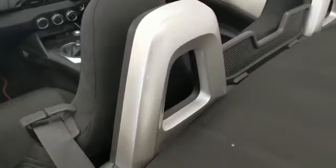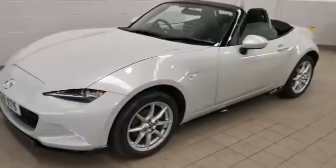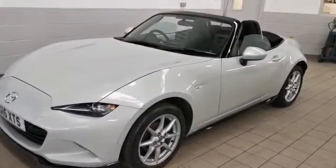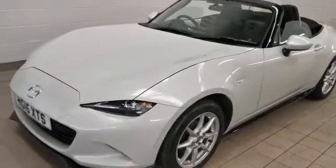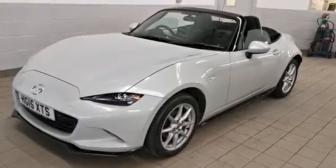This one has had silver, what they call fashion bars, done in silver here behind the seats. Looks very striking. But there it is, the Mazda MX5 1.5 SE-L Nav, finished in ceramic silver, with 31,500 miles. Beautiful condition, just been through the workshop. Fantastic motoring for the summer, tremendous amount of fun.